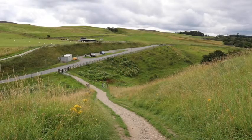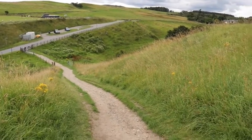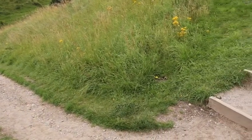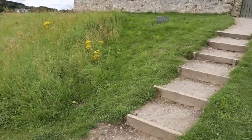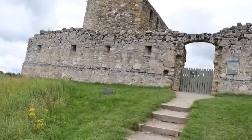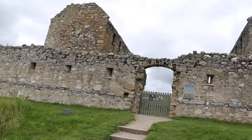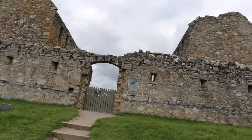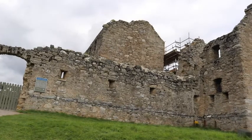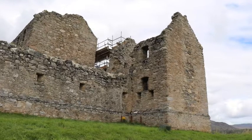Ruthven Barracks today look pretty much as they did when the Jacobite army dispersed in 1746. Not a lot has happened between then and now. But one interesting little fact is that in 1967 the barracks provided a spectacular setting for the first televised performance of the song Flower of Scotland by the Corries. This song became massively popular, and today it is often performed at sporting events as the unofficial national anthem of Scotland.